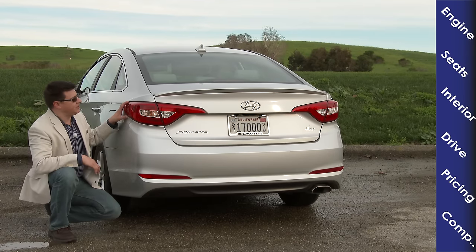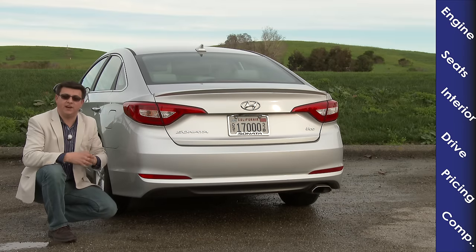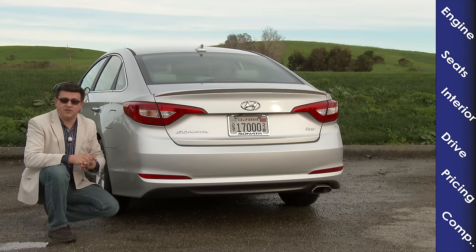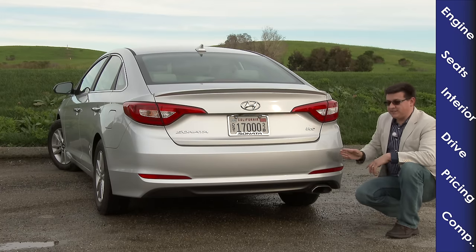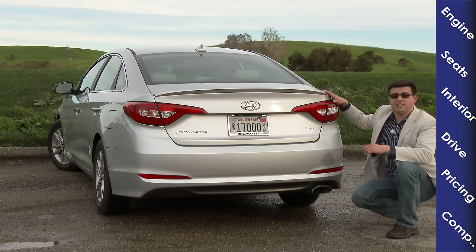The restrained styling continues at the rear. We have these tail lamp modules which go from the body onto the tailgate, but we don't have a whole lot of swoops or other styling flourishes that we found in the previous generation Sonata. Our Eco model has a single exhaust tip right over here on the passenger side, and we also have this spoiler lip that's attached to the trunk lid.